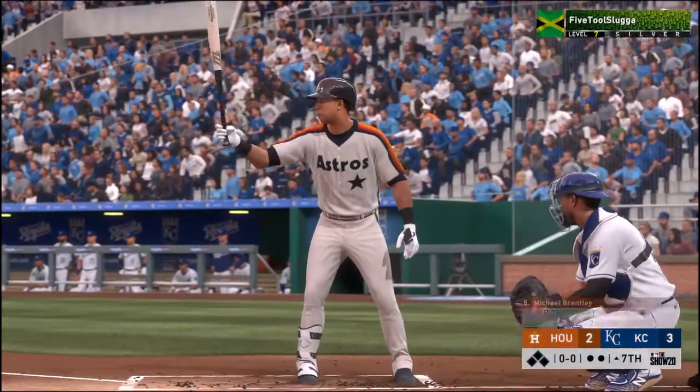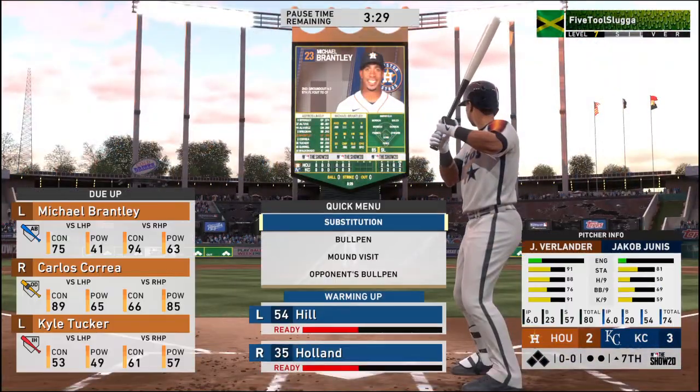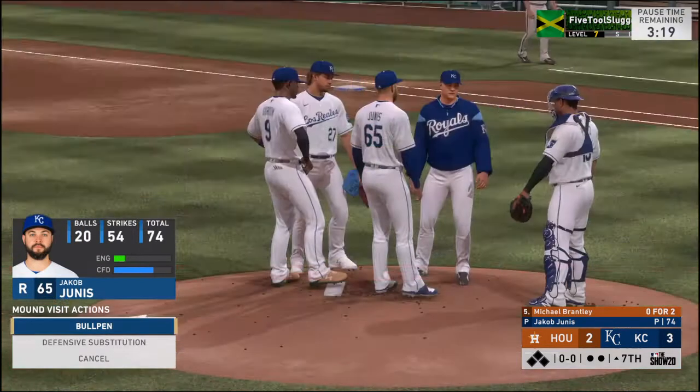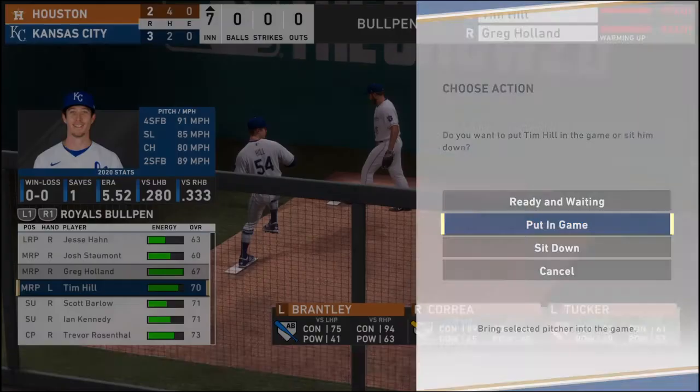Ready for another chance? Michael Brantley will lead it off here as we begin inning number 7. This thing's far from over, even though we're moving into the back end of this game. Only down by one, all they need to do is get this leadoff guy, and they're an extra base hit away from tying this thing up. Now time is called as both guys in the bullpen are ready to go.